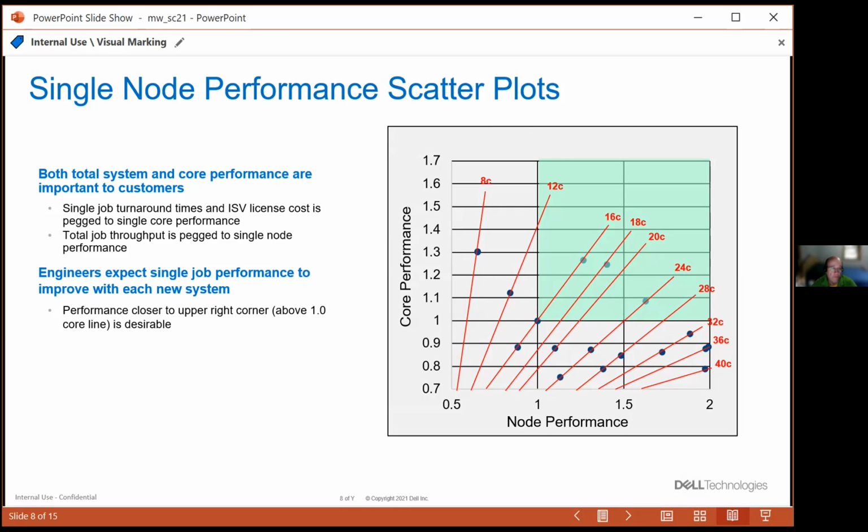So some customers are more focused on node performance, some are more focused on core performance, but in general, customers like to have better of both. So if we look at a 2D diagram here, and we assume that the existing system would have a node performance of 1 and a core performance of 1, generally, customers would want to be in the upper right corner. Typically, as they go forward, they want the core performance to be maintained relative to the previous system and typically get more cores, because core performance has not generally grown as fast as the number of cores in the node performance.